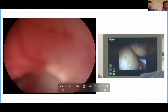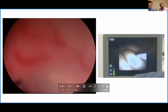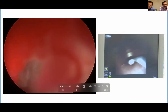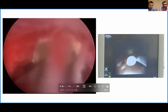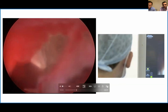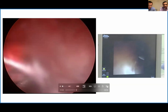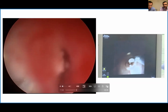So at the very start of the procedure, because the stone's impacted in the renal pelvis, we've got the ultrasound on maximum, the ballistic on maximum, and the suction fairly high as well, because I'm not worried about the retropulsion, the stone moving around. I just want to create enough space to get a good circulation, to get a better view, and get all the fragments out.